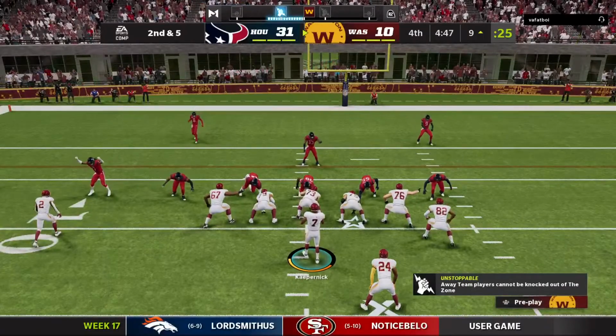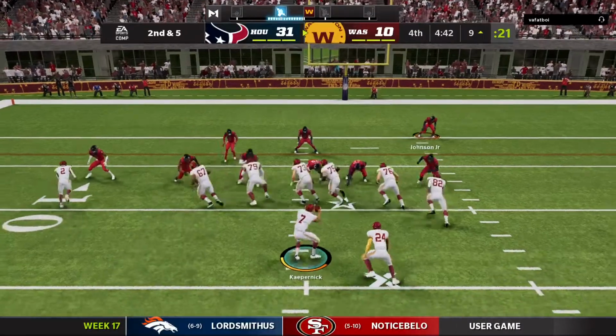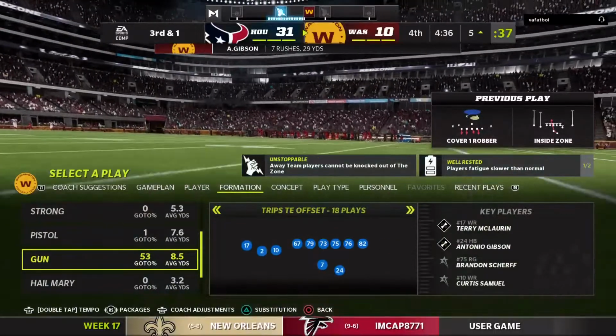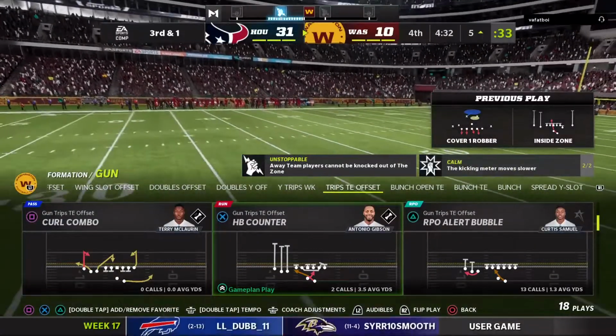After the pickup of 5, here's 2nd and 5. Watch the slant. Watch the slant. They'll go again with Gibson. And from the 9, they get this to the 5-yard line. So a decent deficit at this stage in the second half. 4-down territory? No doubt about it.